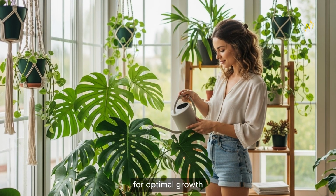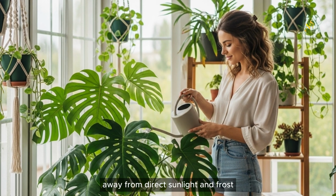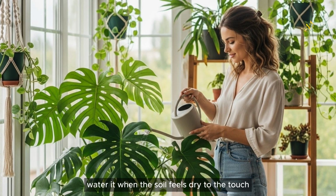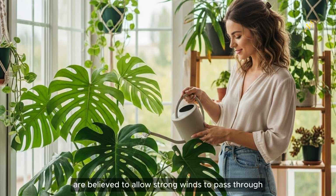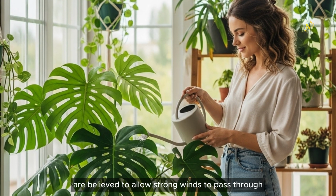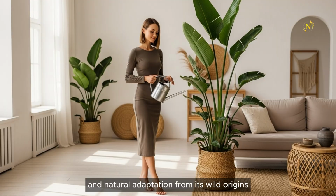For optimal growth, place your monstera in a well-lit area away from direct sunlight and frost. Water it when the soil feels dry to the touch. Did you know? The unique holes in its leaves are believed to allow strong winds to pass through without damaging the plant, a natural adaptation from its wild origins.